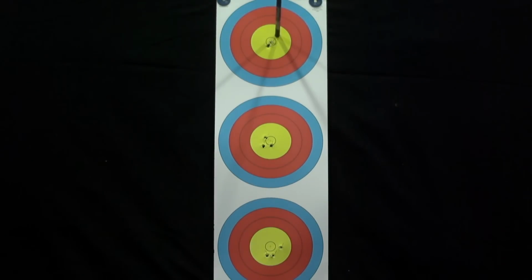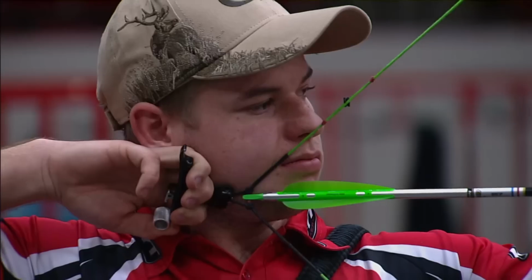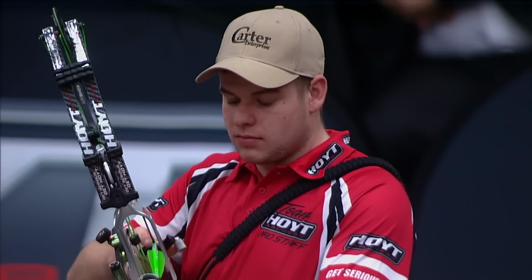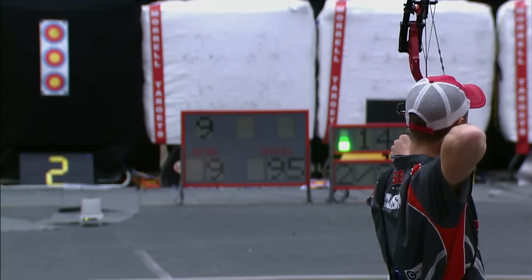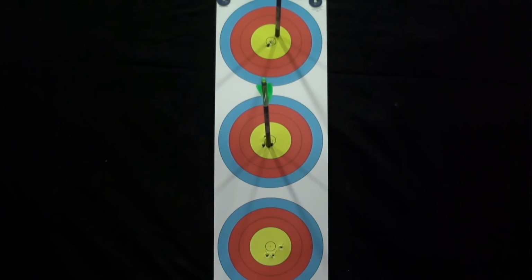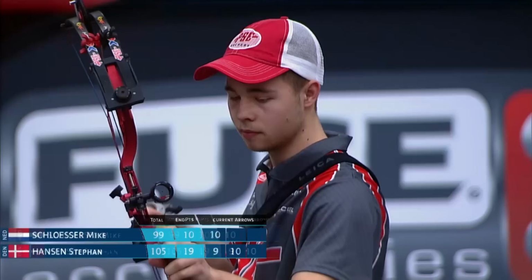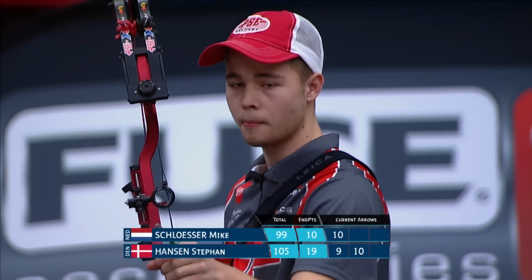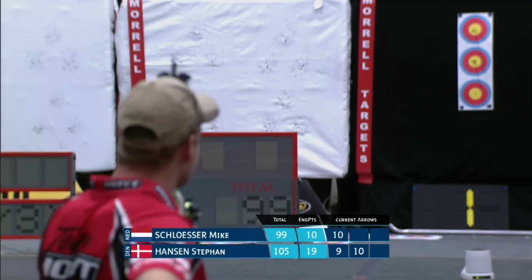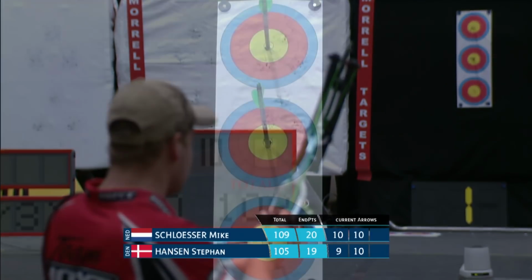Fourth set now, and Hansen's trying to hang on. But matched up with Mike Schloesser, a nine's like taking a knife to a gunfight. Automatic Mike, relentless, and he's on a roll. The young man from Denmark tries to make his move with an arrow right down the middle of Las Vegas Boulevard. But the Dane's going to be down by four because Mr. Schloesser just can't seem to miss the center of his target.